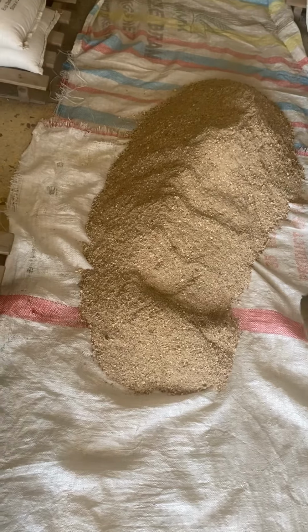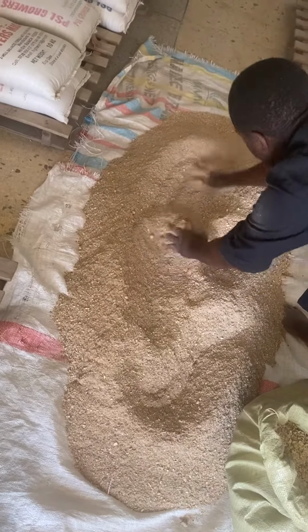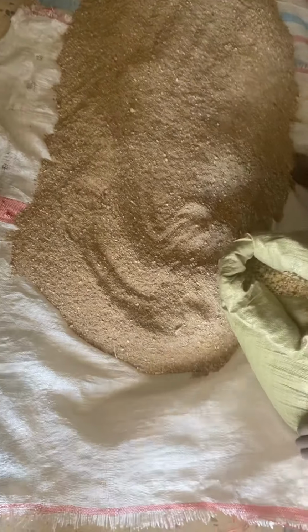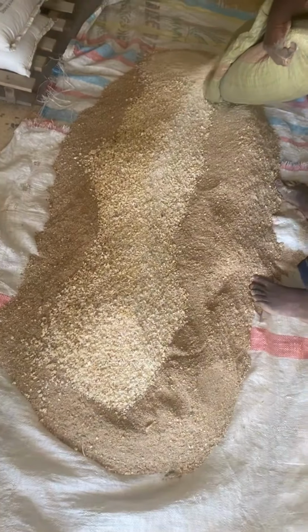So this is kienyeji special. Then that's njenga. Alafu this njenga. Yeah, so nataka tuzimix zote pamoja, at least this hizi kuku zinaweza kula for a while. So this is njenga. Njenga ni mahindi tu. Mahindi mesiaga. Haijakuwa fined.